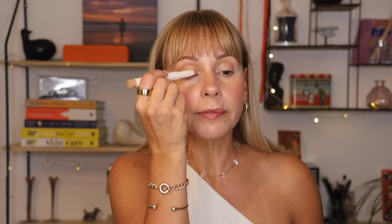So I'm just going to apply this on the lid, because I do like to do a little bit of sparkle, and then I just usually tap it in with my finger. Ordinarily, I just dip my finger into a palette, you know, like a powder one, but this does feel really nice. I'm not sure it's as brightening as I would generally do, but you almost kind of can't see it. Can you see it?